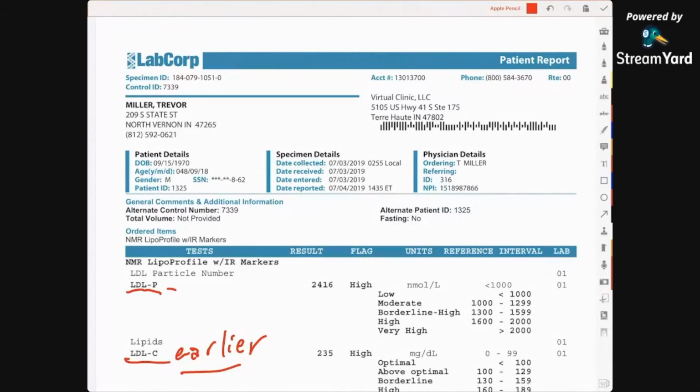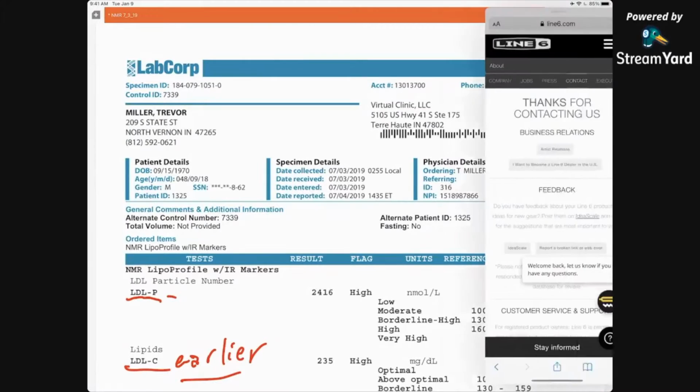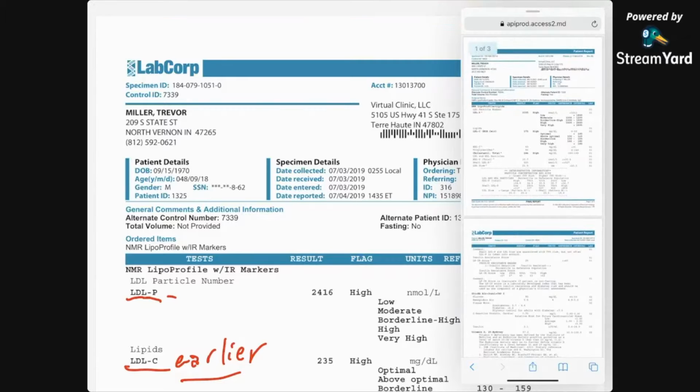And so when we're looking at this, we have to go in and really start to look at, oh, daggone it, I have messed it up there.